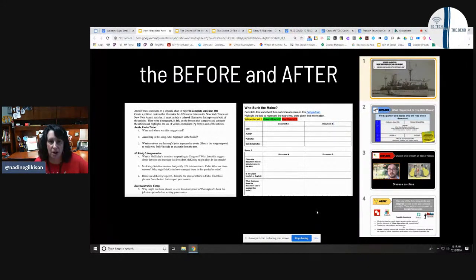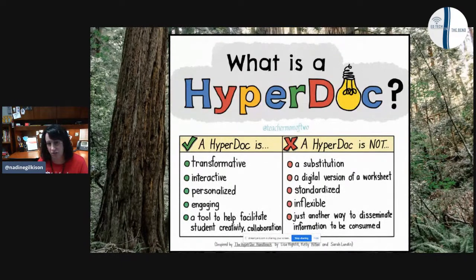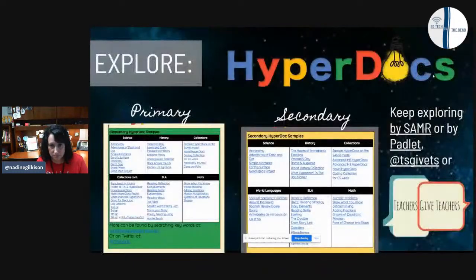So having this process and being able to show my teachers, I started to go out and do PD. And I'll be honest, when I started this out, I started with a very big foundation in elementary because I wanted to get that foundation started so that as these kids got older in our district, they understood the concept moving forward. And again, I wanted to make sure that teachers all understand, this is not a digital version of a worksheet. This is that layered pedagogy. It's something that has student choice and student voice layered within.